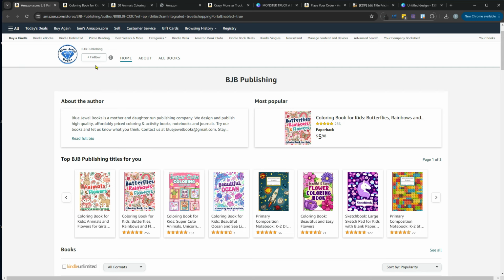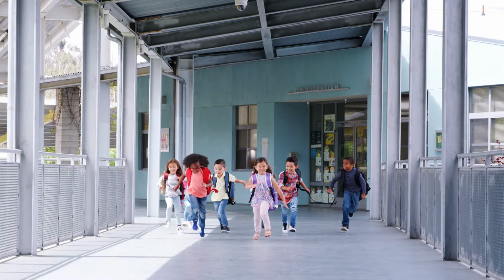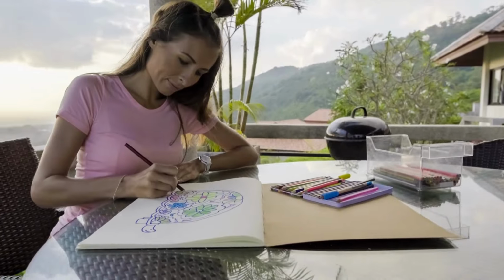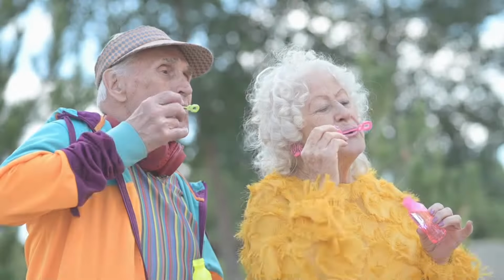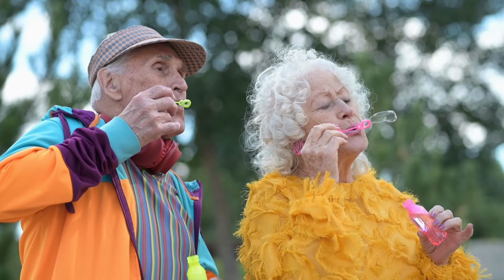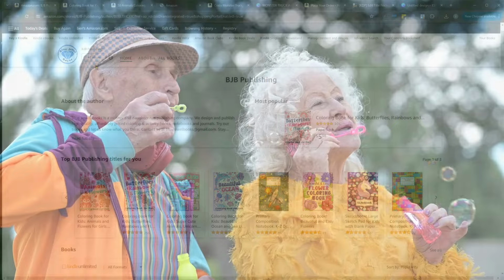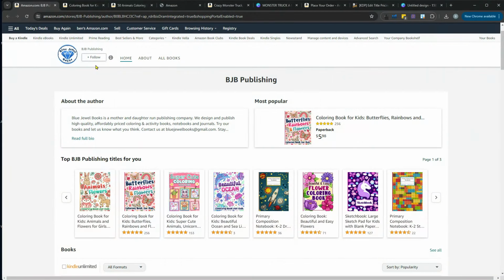Having 7 Author Central pages instead of 3 means that you can create more brands that target a different group of people or book types. For example, you could have a brand that creates coloring books for kids. You could also have one that creates coloring books for adults. Then you may have a brand that creates books for elderly people, such as large print activity books, retirement planners, and so on. So having 7 Author Central pages means that you can create a brand that targets these different people.